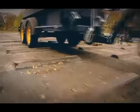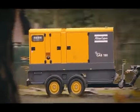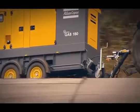Between the drawing board and the final product, each design undergoes a number of practical rough handling and road tests that simulate the daily rough treatment that any unit may suffer during its extended lifetime.